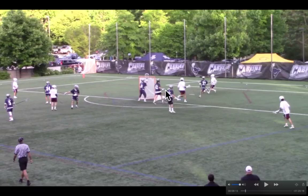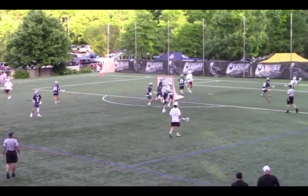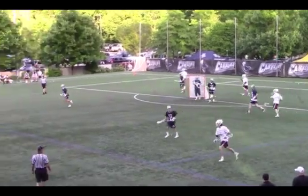43, Max Jogers, does a nice job of getting on the ball carrier's hands. And meanwhile, Jake Brownlee on the inside here doesn't fall asleep. Watch 32 flash to the ball here as the ball carrier reverses. That's a nice little quick look inside. You get a defense that's asleep, and that's a goal.